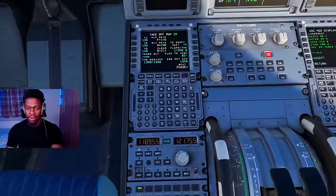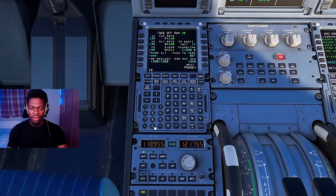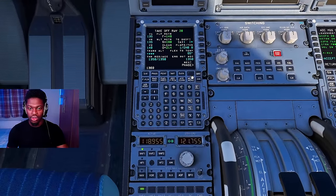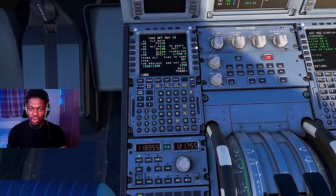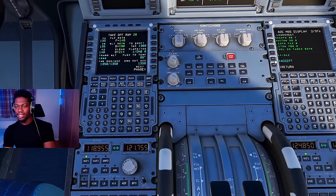Oh, no, no, no. I almost forgot here. Flex. It's not flex, sorry. Shift. 1300. You're going to hear the shift when we take off here. It's going to go straight to 100% in like 0.2 seconds. Ah, there we go. Everything's all set up here. We can accept that here.